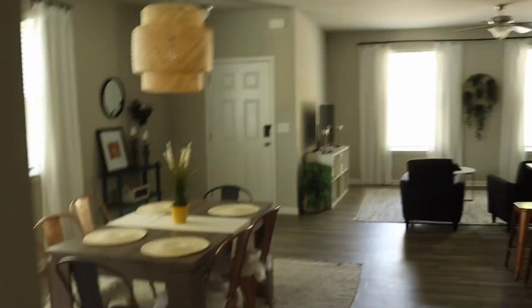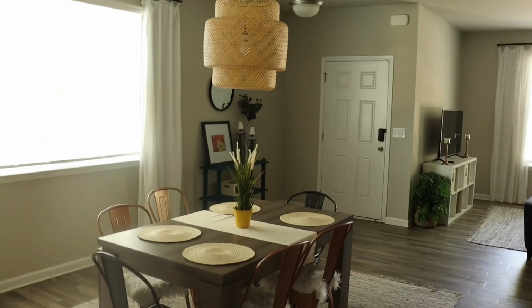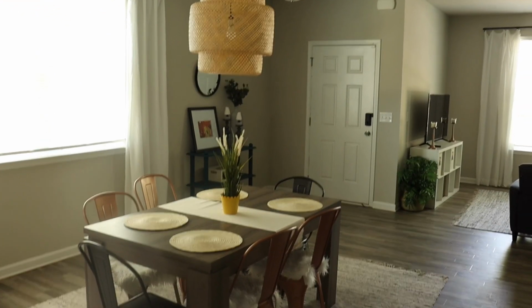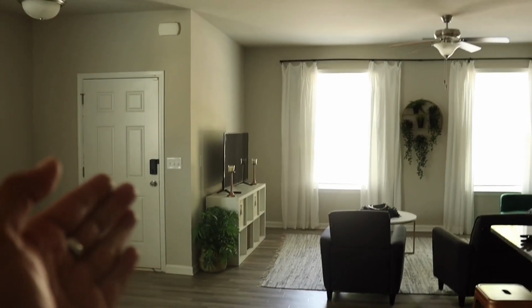So guys, we have entered the house, and on the left is the dining table. It's good for 6 people, but it could also accommodate more than 6 people as well. Well, moving forward, on the left you see is the front door.